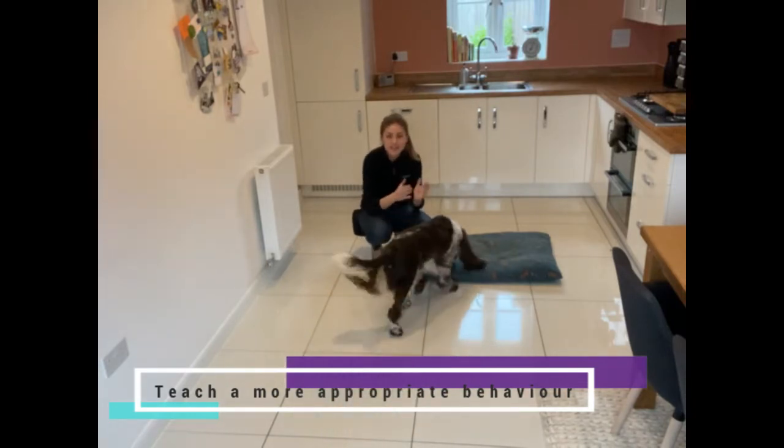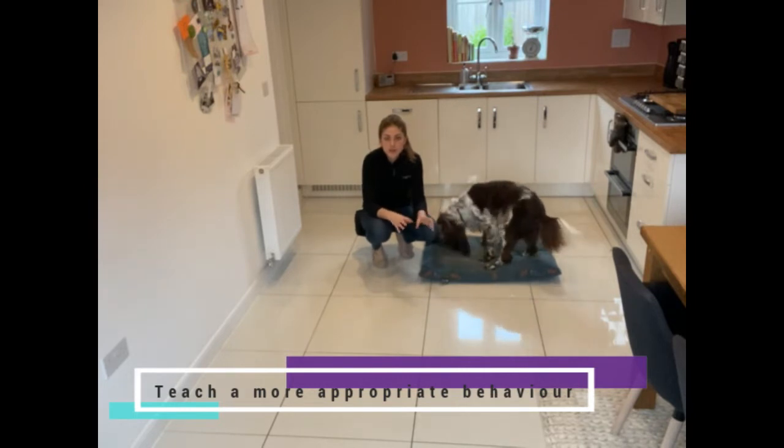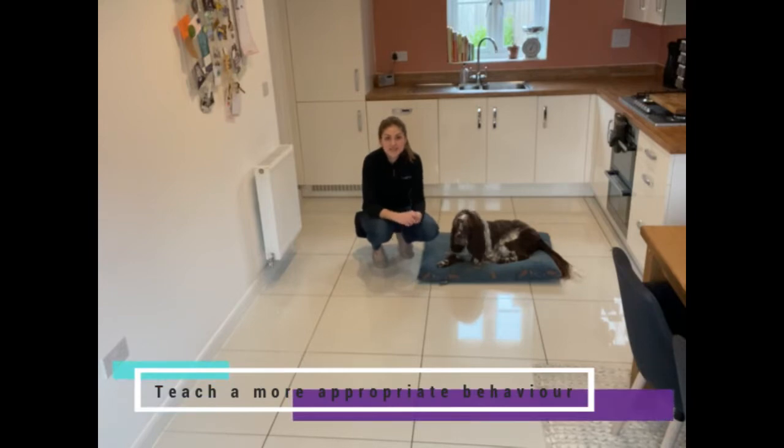Okay, our first task is those three stages, whereby we are telling them that the bed is the best thing ever, that being on that spot is amazing. Going onto that spot and lying down is amazing. And then we're going to stick it on cue, okay? Once you've done that, we can then start adding in some distance.